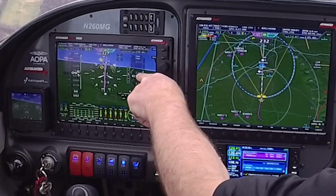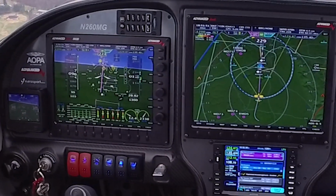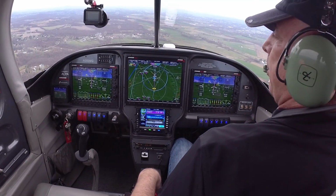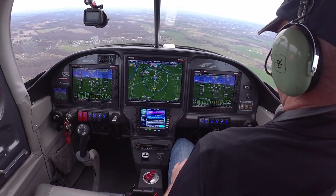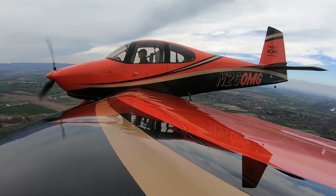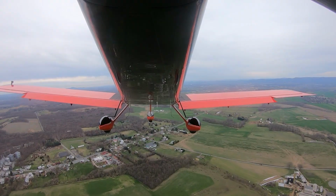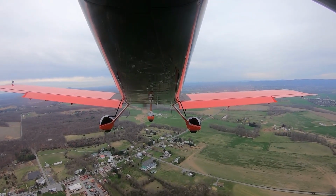The glide slope is alive. We're slightly below glide slope just as we intercept. Yes, undercarriage, mixture, and prop. Okay, pre-landing checklist is complete. All right, I said I'd let the automation fly it from the final approach fix, but the automation's doing such a nice job that I hate to interrupt. It's doing so well.